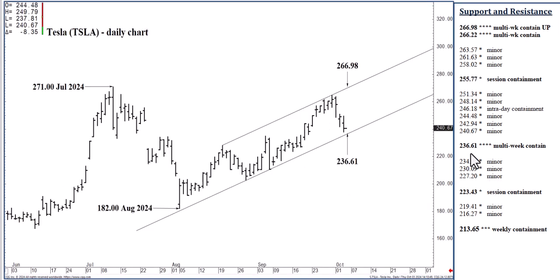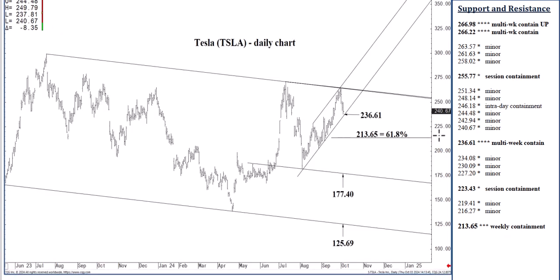So closing today below 236.61, I see no good reason to be long Tesla if your time horizon is 2 to 3 weeks out, because I do think we're going to fall back into the 210s, 213.65. There's also a speed line coming up here. We could bounce nicely from here by that point in time, possibly well into November trade, and turn higher again.